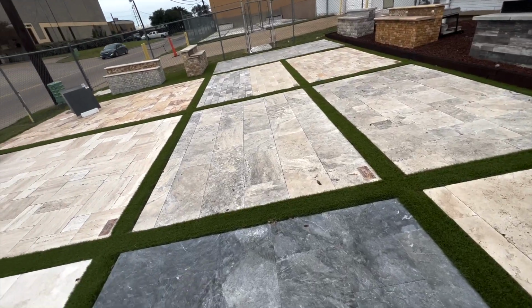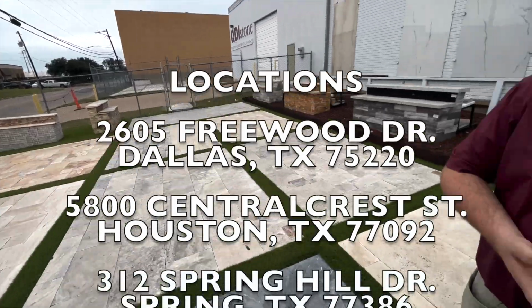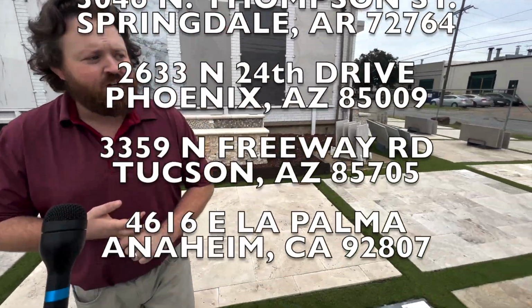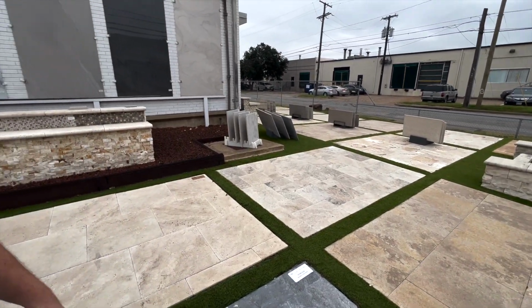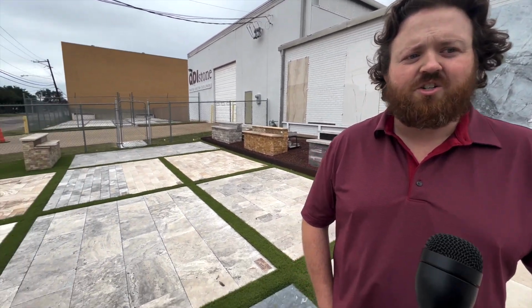We've got multiple locations across the nation: Dallas, Houston, Phoenix, Arizona, our Arkansas location. We're in California, so we're all over, and we are growing like crazy. Our goal is to continue to grow our brand and push our Turkish travertine. Our distribution center is in Houston. We've got 5 yards there, so we have our own truck here with a Moffett to be able to deliver to job sites here. And then we get shipments in from Houston daily.